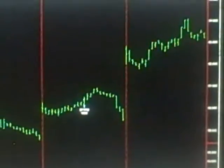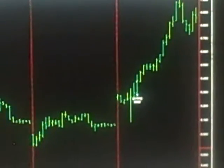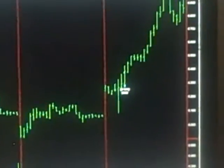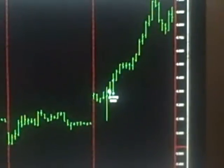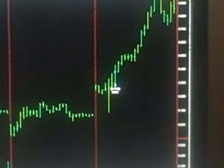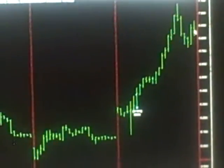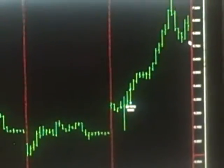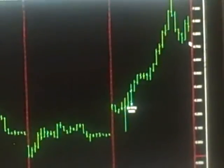And finally, this is the biggest one for today. This is DWT, which is Inverse Crude Oil, 3X ETN again. We bought this about the second hour today, and it just screamed all day long, closing up there fairly close to the high. And we have $5,300 in DWT. So that really looks like a good trade.